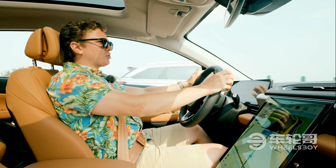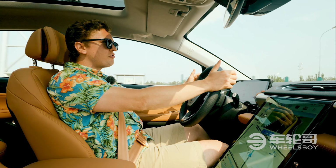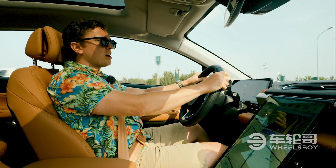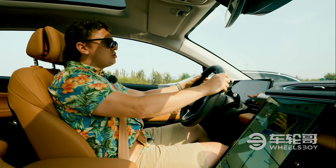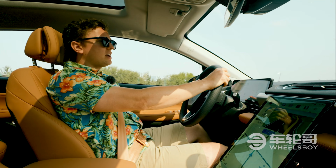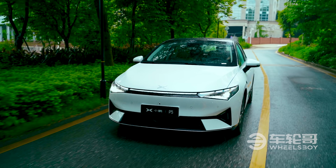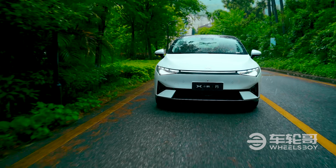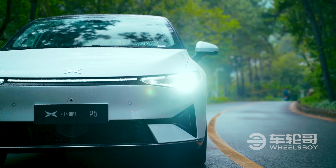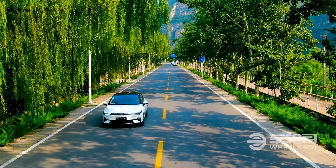When it does upgrade, it should be able to use the LiDAR to create a safer, more effective semi-autonomous driving system. I, for one, am very excited to see how that works in real life. I have already used the XPilot 3.0 with the P7 and was left pretty impressed by that, so I have high expectations. XPeng says the P5 has been designed inside and out to fit the needs of modern Chinese consumers, including performance that makes it ideal for use in urban environments. Based on this test drive, we'd say they're right about that, and the P5 will likely be a real volume seller for the company.